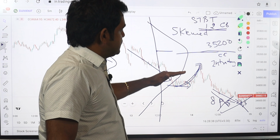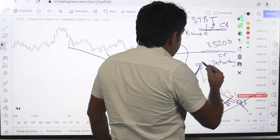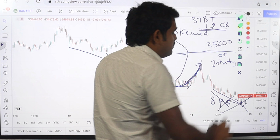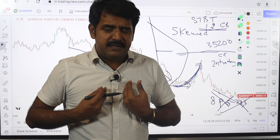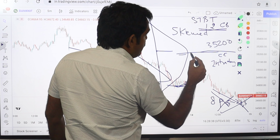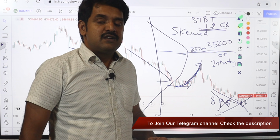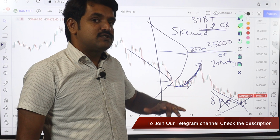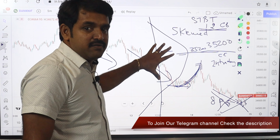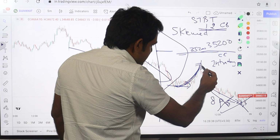Next, if market is reversing back and it is coming to 35,200, it is good for my iron fly. Because my iron fly and butterfly will give maximum profit at 35,200. So I'm really ecstatic if market is reversing back because I will get a nice profit in positional. But bad time, market started cracking down.